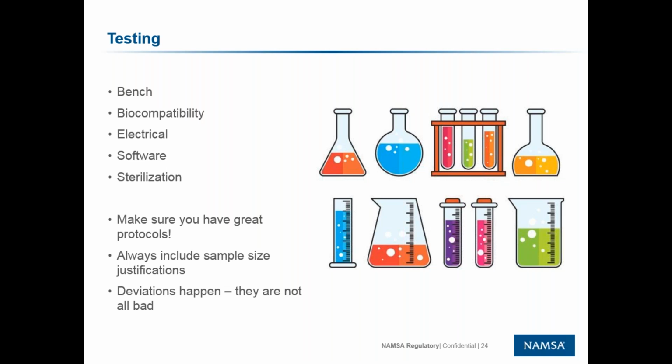Deviations happen. So you're going to have your protocol, you're going to set up what you're going to do, and then you're going to deviate. Deviations aren't always bad. It shows that you are following your protocol, that things happen. I have seen devices get dropped, get run over by chairs, be over manipulated and break. That happens. Bad things happen too. I see devices fail. If a device fails, it's not the worst thing that can happen, right? Because we expect them to fail as long as we can justify why that is not catastrophic. And I can always help you with that.